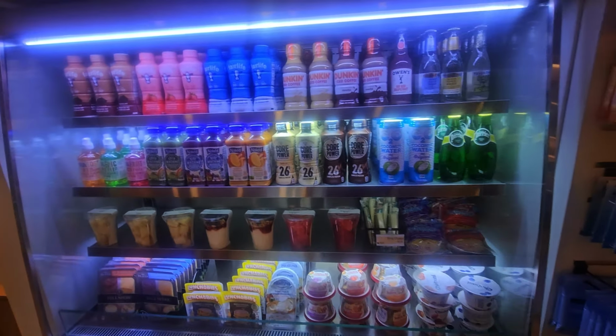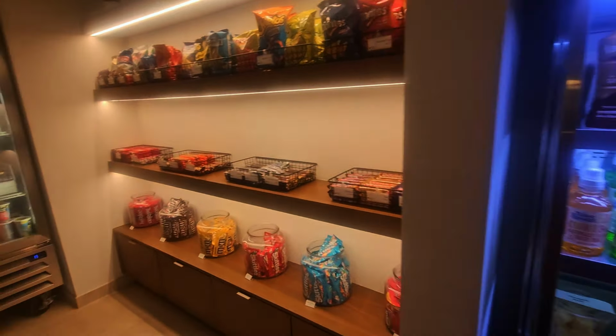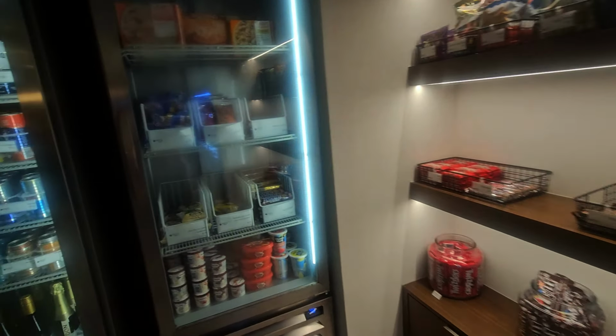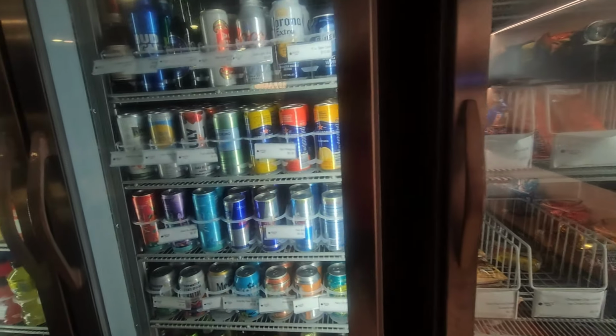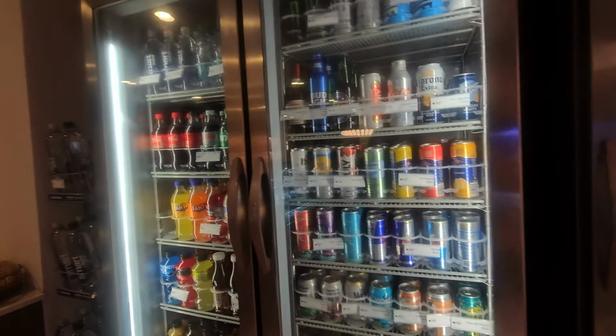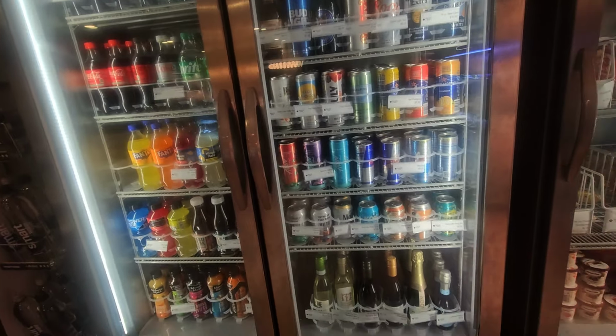You'll also find cold drinks, bottled water, and a selection of beer and wine for a relaxing evening back at the hotel. Forgot something? No worries. Main Market carries travel essentials, toiletries, and Disney souvenirs so you can pick up anything you might need during your stay. The prices are not cheap, unfortunately, but not higher than what you'd pay anywhere on Disney property.